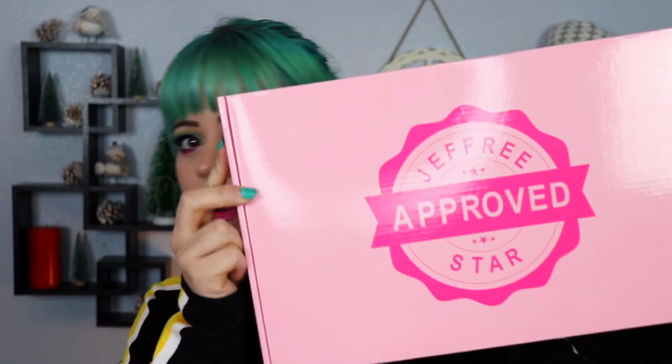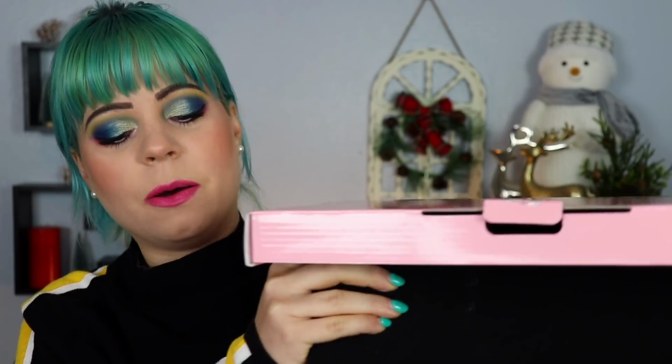So it says Jeffree Star approved on it. Let's see which one is in here. I do already have one of his mirrors. I got this in the Halloween box. If you want to see the other unboxings that I've done, I guess I will link those up in the corner, because I've done, I think, 3 of these now, and I just love doing these. They're so fun. Whoa. Wow, that was a fail.